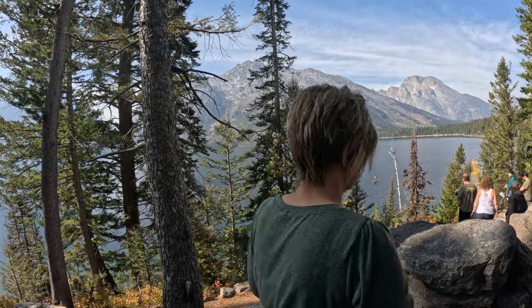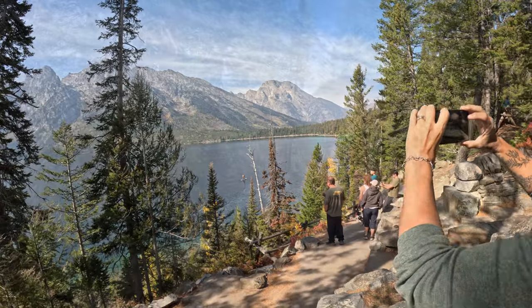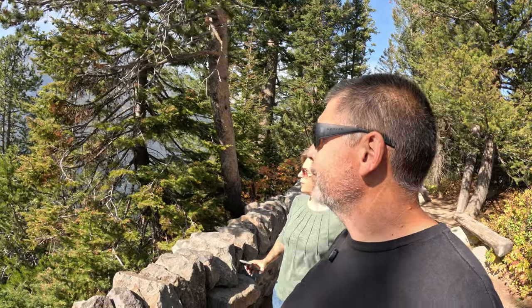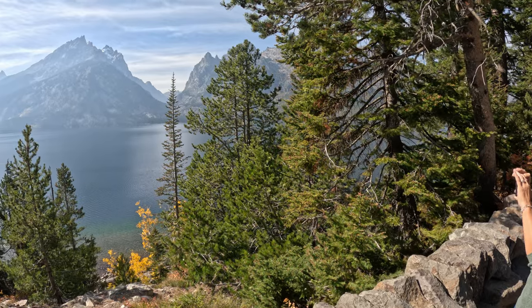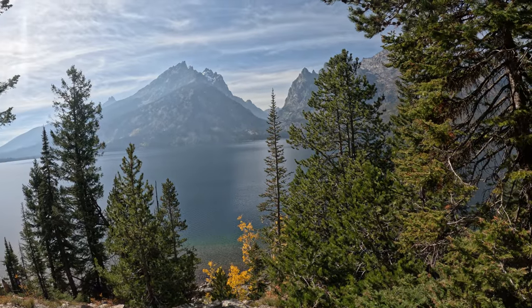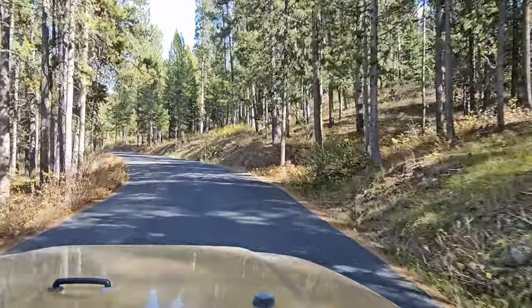DNA Lake. Okay. Smoky. It's very smoky. Signal Hill.